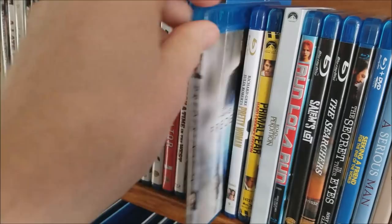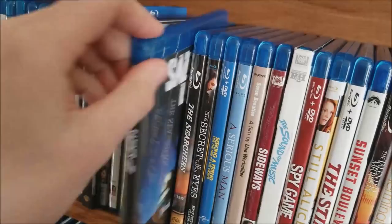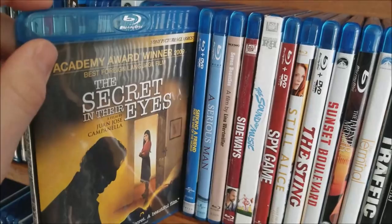Predestination. Pretty Woman. Primal Fear. Road to Perdition. Run Lola Run. Salem's Lot, which I've seen parts of. The Searchers. The Secret in Their Eyes. Seeking a Friend for the End of the World.